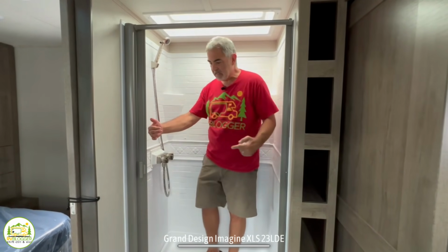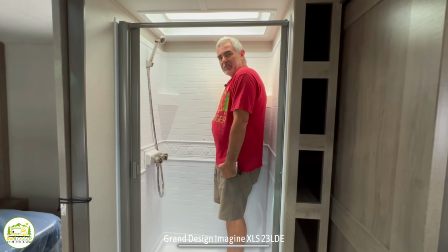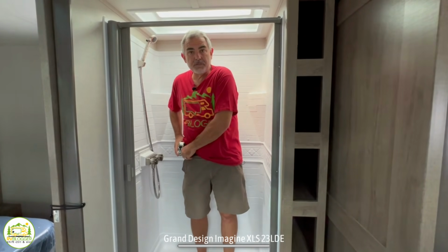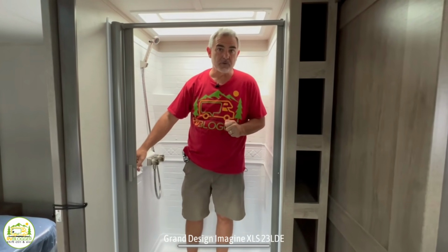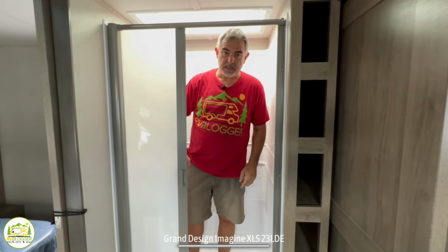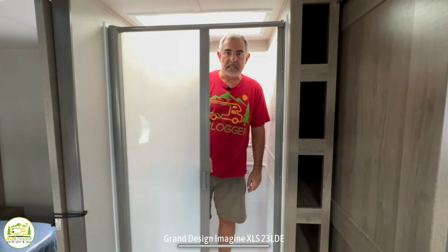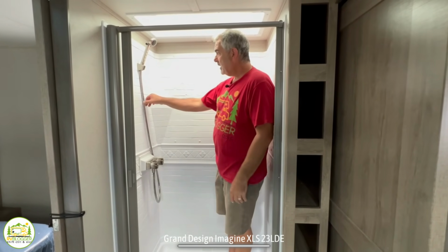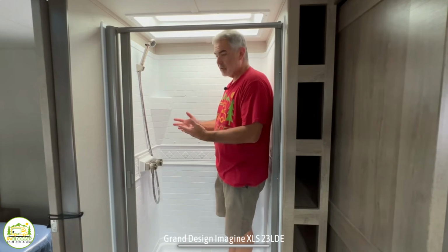Some showers that we see are just a little too narrow, so you'd be kind of crunched up standing in here. But this shower just gives you a few extra inches of width that really makes it a little more comfortable. The other thing that Grand Design does, which I love, is they have these retractable shower doors instead of the curtain. Nice and neat, easy to clean, out of the way, just very, very functional. And then you get a nice shower head over top, which looks good and I'm sure functions very well.